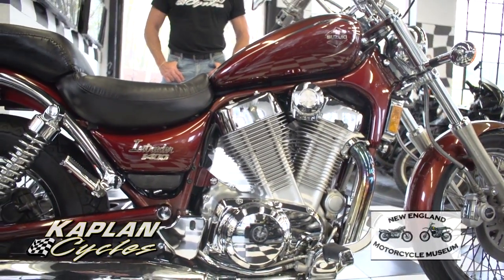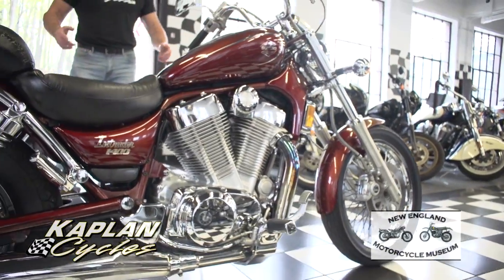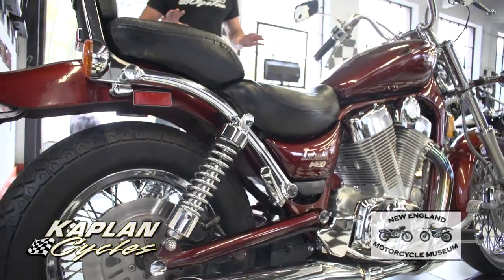I rode it today, and one of the younger kids from the shop looked at it and goes, "Wow, is that a total custom? Look at the matching paint frame. Looks like a..." I said, "No, this is bone stock."